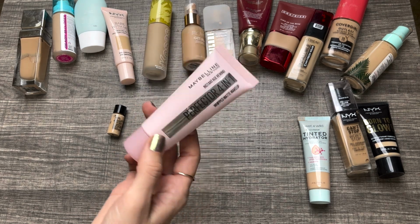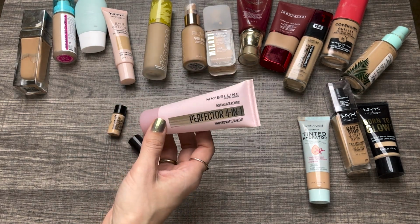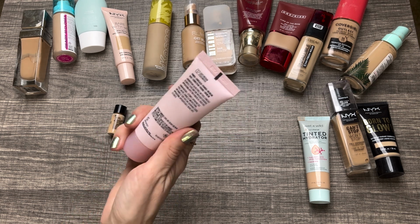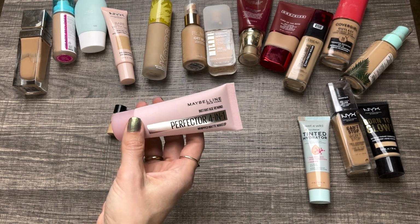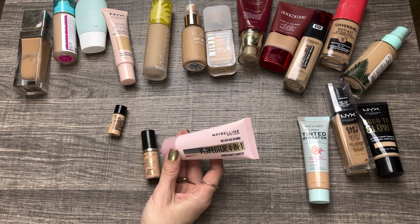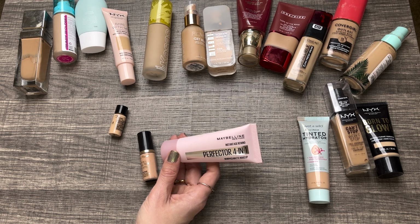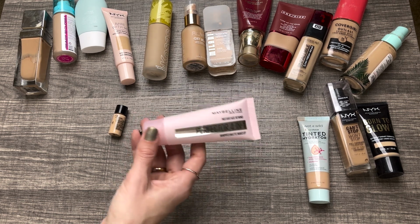Twelve seconds later. This really does not do much in terms of covering anything. It really just tints the skin. I have mine in the shade light/medium, and I feel like it basically self-tans my face. That's kind of all it does. It doesn't give any sort of coverage. It does give a slight blurring effect, because it's basically pure silicone. But the texture is what I can't get past. I cannot get past it, so I'm going to get rid of this.